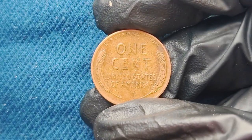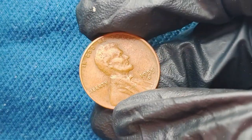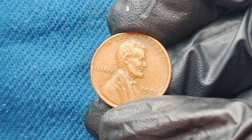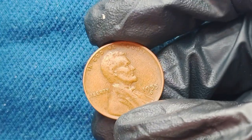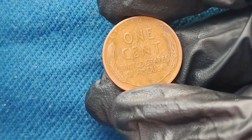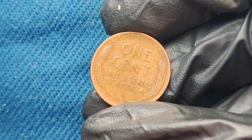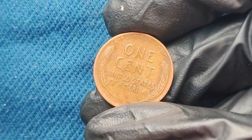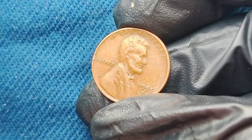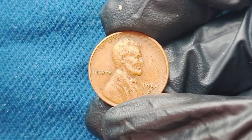The 1955 D Lincoln cent also offers an intriguing psychological twist for collectors. It's proof that even the most mundane objects can hold hidden treasures. It's a reminder to look closer, to pay attention, to seek the subtle differences that separate the ordinary from the extraordinary. Every coin in circulation has a story, but only a few tell the tale of millions in potential wealth. This penny is one of those rare storytellers.